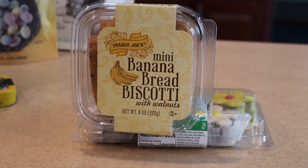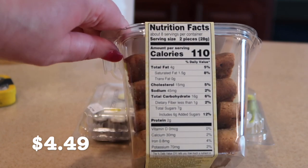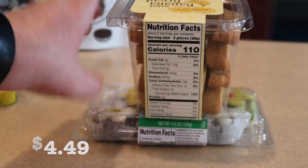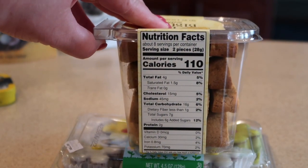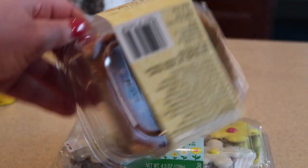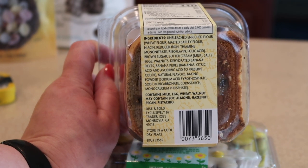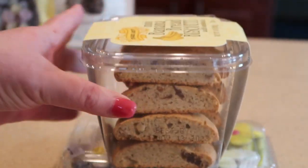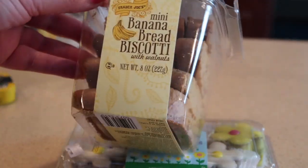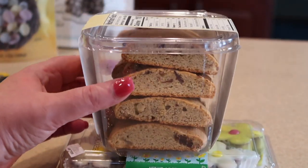The mini banana bread biscottis with walnuts are back. I love a good biscotti. I love just a few of their flavors. We don't buy them all the time. Here is a shot of your nutrition facts. So each serving is 2 pieces, and let's see if I can get the ingredients for y'all. Here are the ingredients for you. They pair very well with a coffee or tea. I love to eat them, and these last for a good long while, so they will still be good for eating in the fall. You probably can't see the best by date, but it is November of 2023.